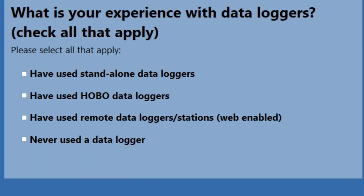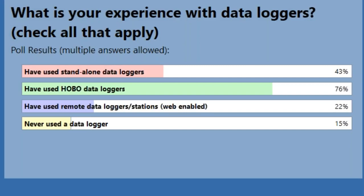All right, we'll give another few seconds to give people a chance to respond. All right, the results are in, and 3/4 of you have used HOBO data loggers. So that's impressive. We'll definitely be sharing some new features of these data loggers. Hopefully we'll provide some good information for you. Some of this may be review if you're already familiar with loggers, but that's okay. And like I said, we'll have time for questions, so we can cover your advanced topics in the questions.